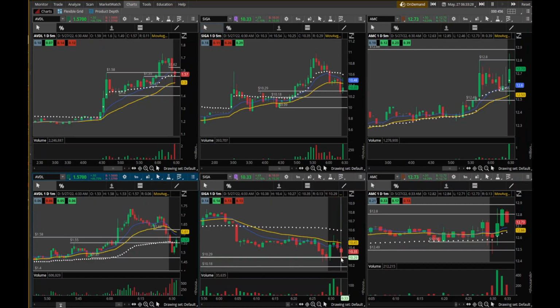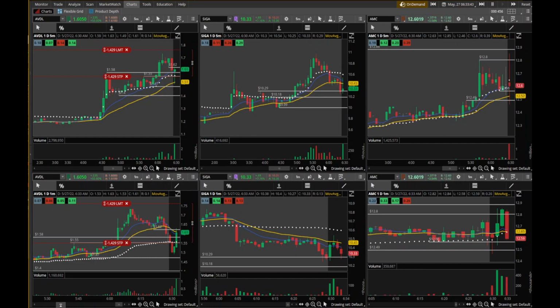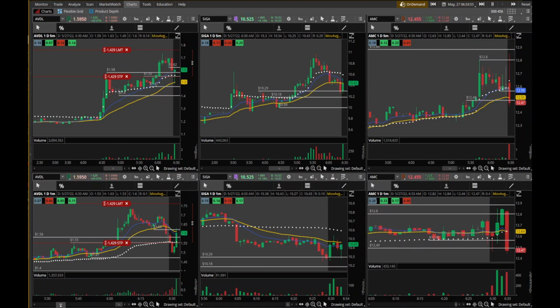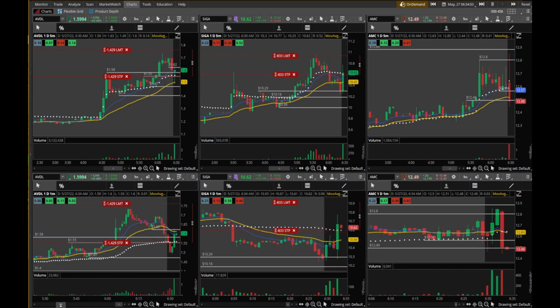Nice bounce here off of this support. I don't like that 5-minute candle. We are still trading below the VWAP, below the EMAs. Oh, here we go. I'll try buying this breakout. So that 1-minute candle, 3/4 of the way through. Maybe I should have waited for the next candle and a pullback to the VWAP. I do like that green volume. Oh, wow, look at that. Pretty wild. Pretty wild. I'm going to get stopped out on that, no doubt.